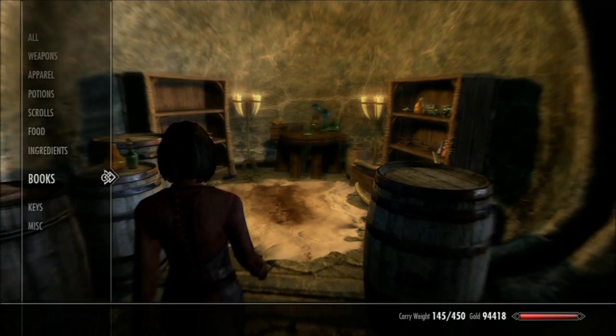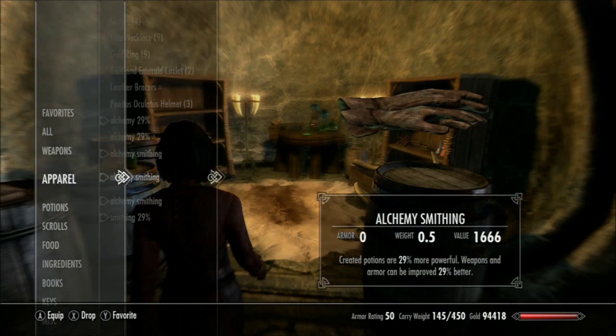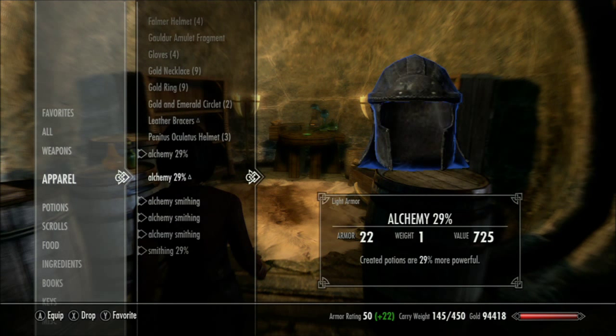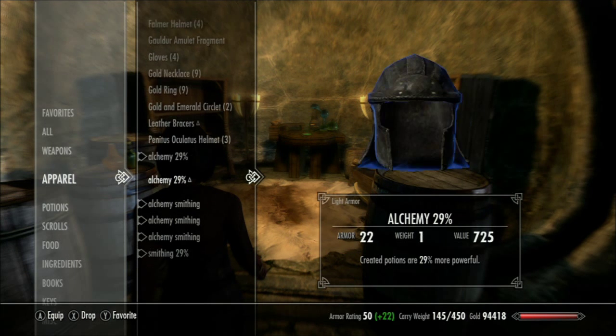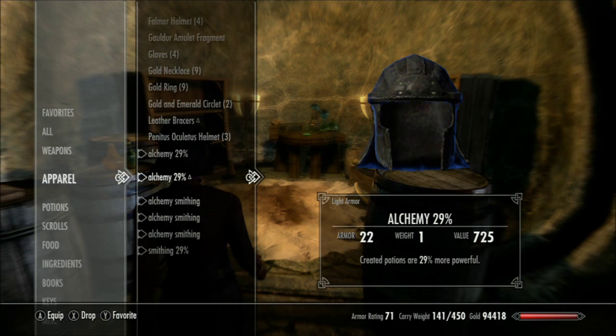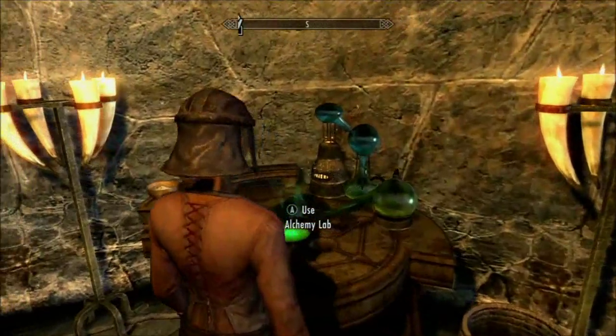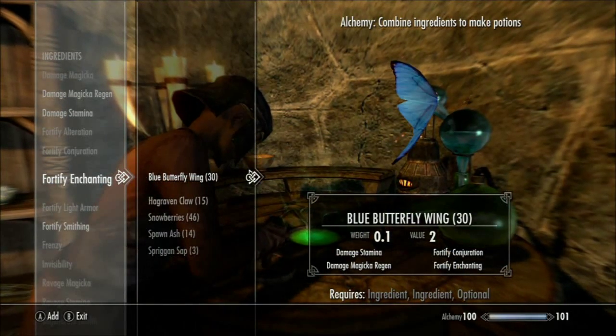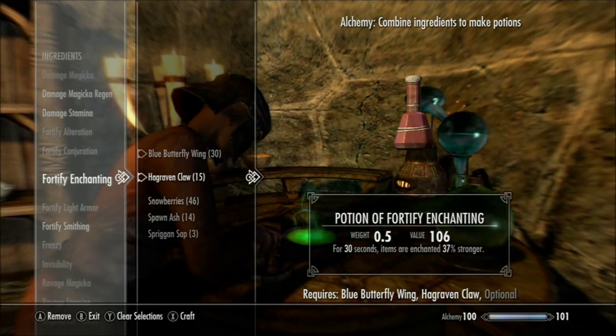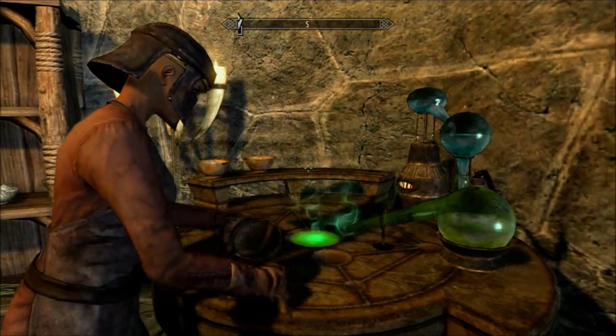This is a legitimate character, so I usually don't use the helmet stacking glitch. If you've got a Pentas Oculatus helmet or a farm helmet, you can stack it on top of an alchemy circlet, so you can run 5 bits of alchemy gear. With 5 bits of alchemy gear, I can create an enchanting potion that is 37%. All right, so we won't do that. We're going to go and read the book.